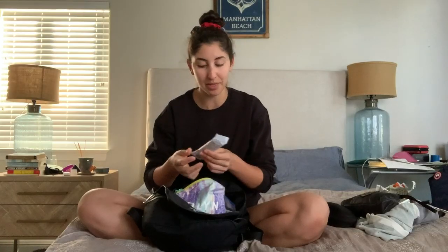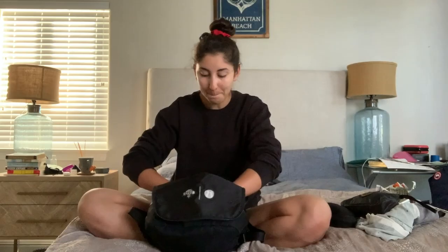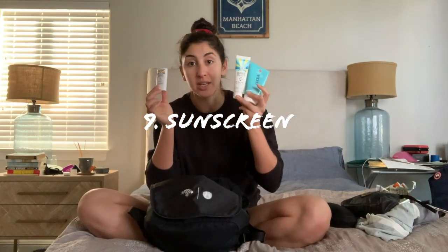And this one is my favorite. It is the Genuine Health Clean Collagen Protein Bar in chocolate chip banana bread. If you know me, you know how much I love my banana bread. Delicious. Most important part of my job, sunscreen.